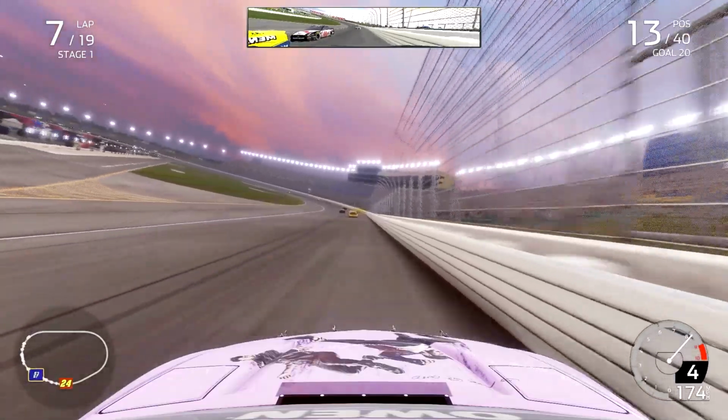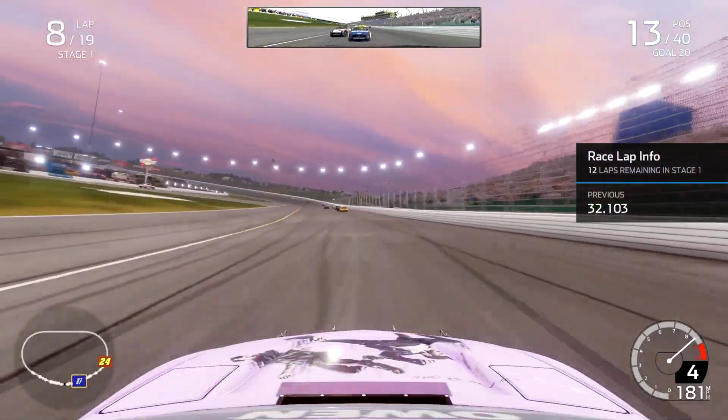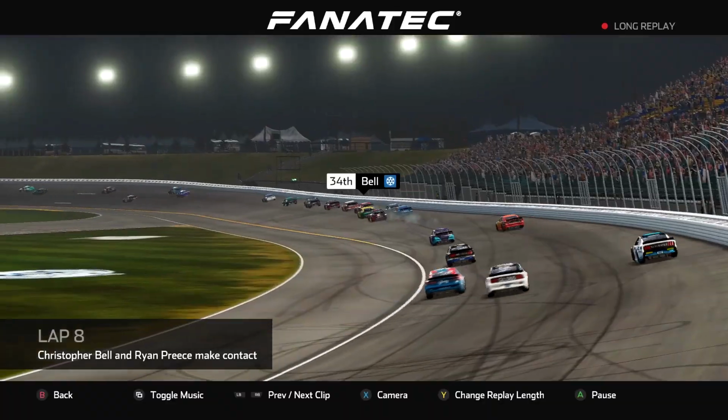So up into the top 15 here into P13, trying to run down our teammates of Austin Dillon and Tyler Reddick and whatnot here as we complete the seventh lap, 12 laps to go in the stage. If it stays green, there will be a very borderline fuel situation, but I think we will be able to make it here on fuel without any issues.